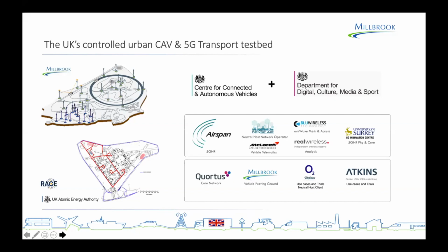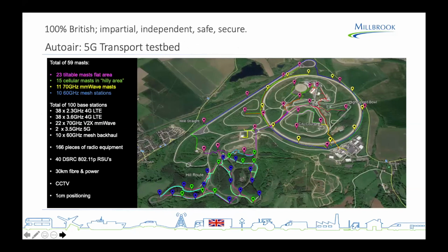What I'd like to look at is essentially some of the equipment that we have on site and some of the facilities that we're able to offer people. So next slide, please. So Millbrook is 100% British, impartial, independent, safe and secure. So our motto is, please come to Millbrook and fail in private. Do not fail in public.